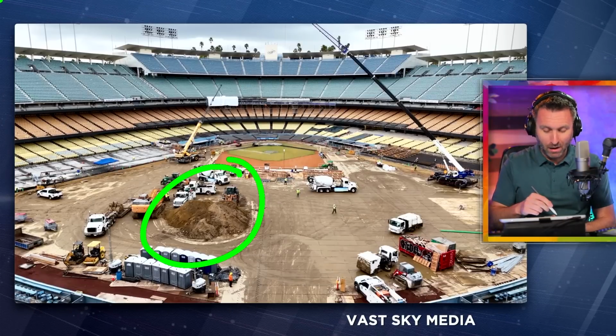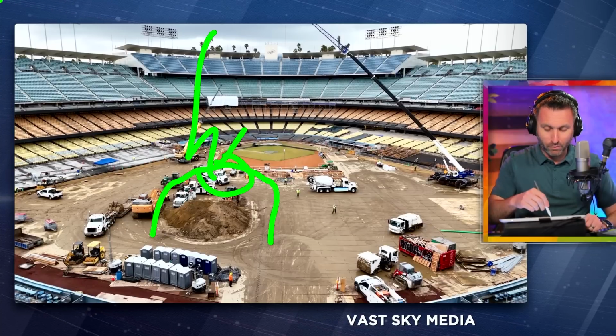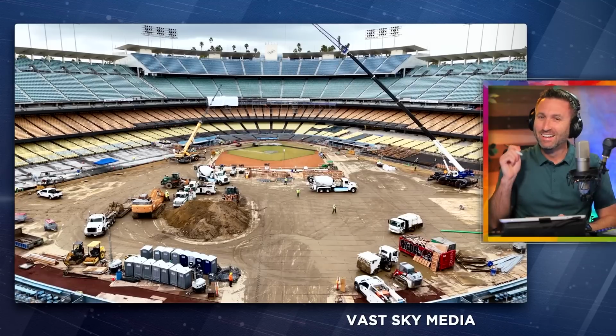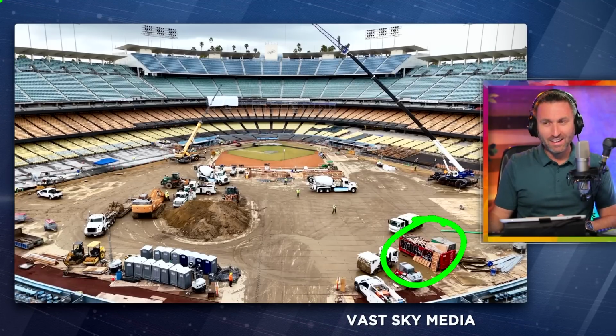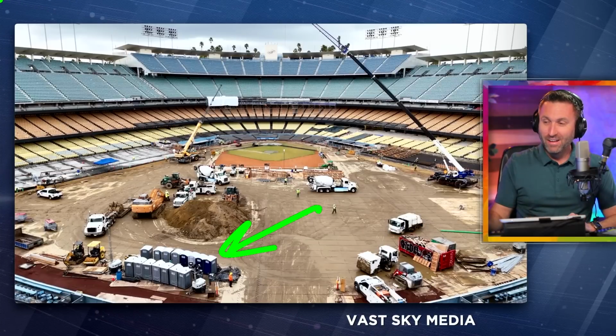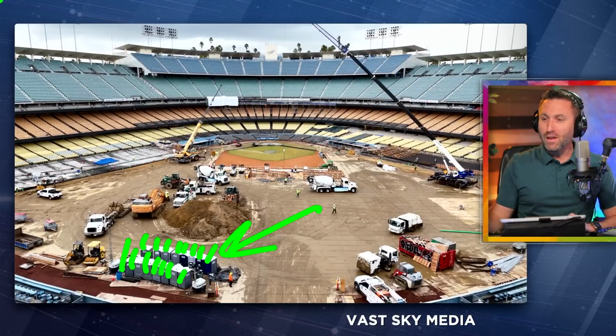That pile of dirt, remember how high that used to be? I mean, that thing was way up here. It looked like a volcano set to erupt. Is that what a volcano looks like? Me and this telestrator, I tell you. And then how about this? The dumpster with graffiti on it. So Los Angeles right there. Oh, one more thing. Look at all the porta potties. I see 1, 2, 3, 4, 5, 6, 7, 8, 9, 10, 11, 12, 13, 14. No fewer than 15 porta potties out in right center field there at Dodger Stadium.